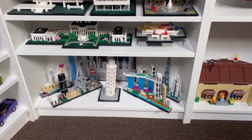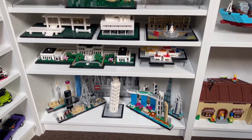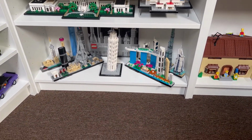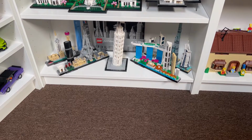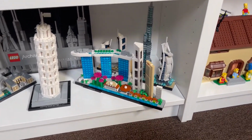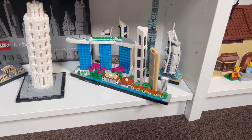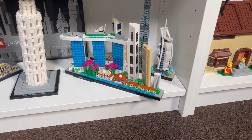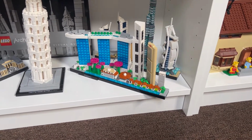We'll get into the funny Space Needle thing. Starting from the bottom here, these are some of the sets that I completed most recently. One of the more recent sets is Singapore, the Singapore skyline. I bought that new from Lego. And behind that, you've got Dubai, also purchased new from the Lego website.